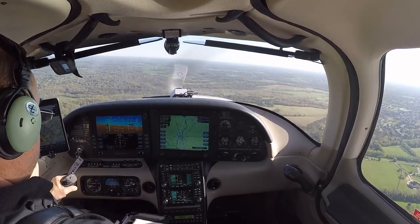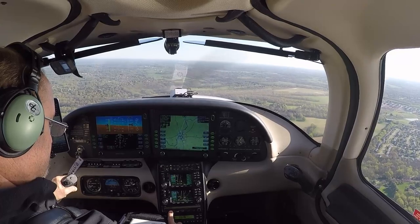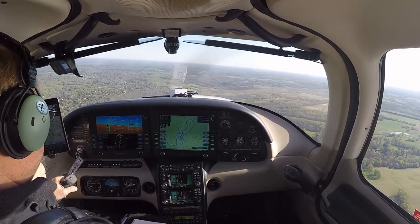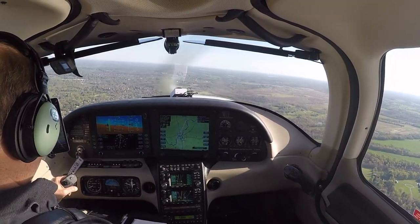Cessna 97 Golf, extend downwind, the traffic you're following is an Archer, 2 miles north of the field, entering right base at 1,500. Report traffic in sight when able. 97 Golf will extend downwind and look for traffic. Cessna 312, turn left to Juliet, contact ramp point 81 off. Ramp point 81 off, 312.